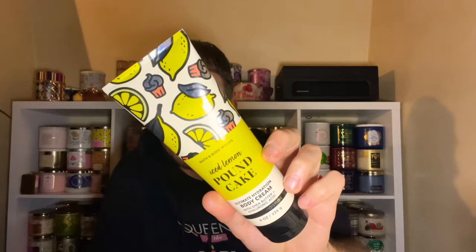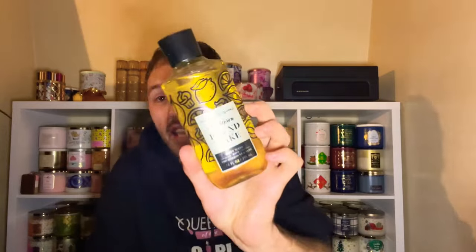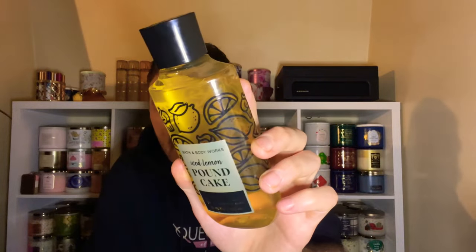And then we did pick up, oh, okay, we got another Ice Lemon Pound Cake in the body cream. Every time I see it, I just pick it up. I have to have it. So now I need to remind myself it's okay if I don't pick up any more body creams of Ice Lemon Pound Cake, because those do tend to go bad a little bit faster. And then we did pick up the Ice Lemon Pound Cake in the body wash, finally.